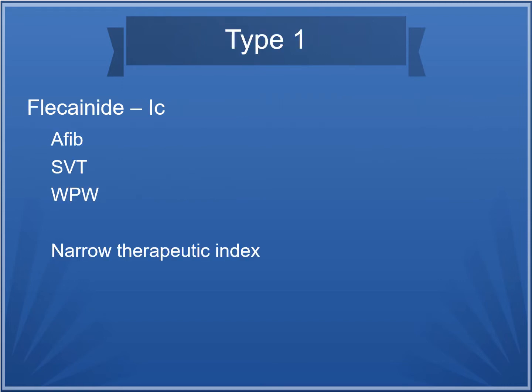So looking at the type 1s, flecainide is a 1C. It's used in atrial fibrillation, supraventricular tachycardia, and Wolff-Parkinson-White syndrome. WPW is a not infrequent condition, and it is a bit difficult to diagnose. Most of these medications have a narrow therapeutic index, which means the distance between their therapeutic dose and their toxic dose is not all that far apart. Thus, they need to be managed carefully. Sometimes you need to do levels. Either way, you need to be careful of interactions to make sure that they don't go up or down.